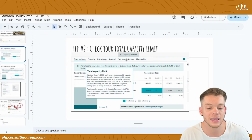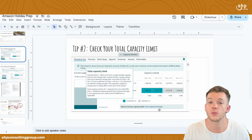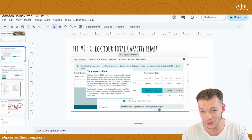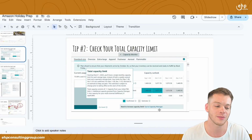If it's not and you can't send in all that inventory, go to the capacity manager right here, click on that, and you can bid ahead of time. If you try to bid during the holiday season and up your capacity, Amazon's probably not going to approve it, or it's going to be extremely expensive. So get it approved ahead of time and send that inventory in.